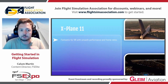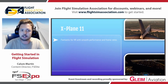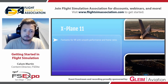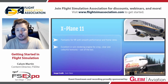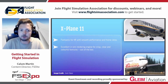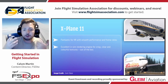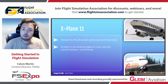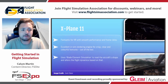And finally, X-Plane 11. In my view, X-Plane 11 is fantastic for virtual reality with smooth performance and frame rates. It also has a fantastic in-sim rendering engine for really crisp, clear, and colorful textures. And this, especially when it's combined with ortho imagery, which is kind of an advanced skill. But the point being, you can make the world of X-Plane look really, really good, but still have that smooth fidelity, which is really important for VR.